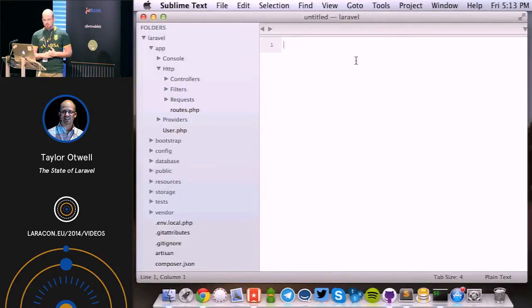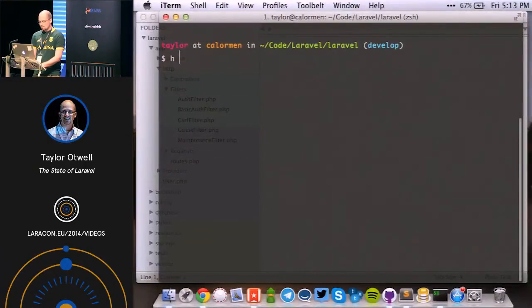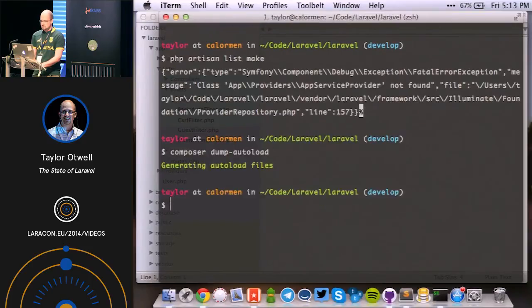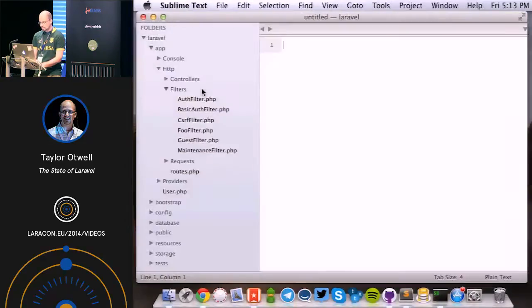In Laravel 4.2, we had a controller generator and a migration generator. In 4.3, we also have a filter generator. All the generators are now organized under the make namespace. It used to be that you said controller:make or migrate:make, but now they're all under make, so they're all under one namespace and easier to find. So I can just say php artisan make:filter FooFilter. That's going to create it.